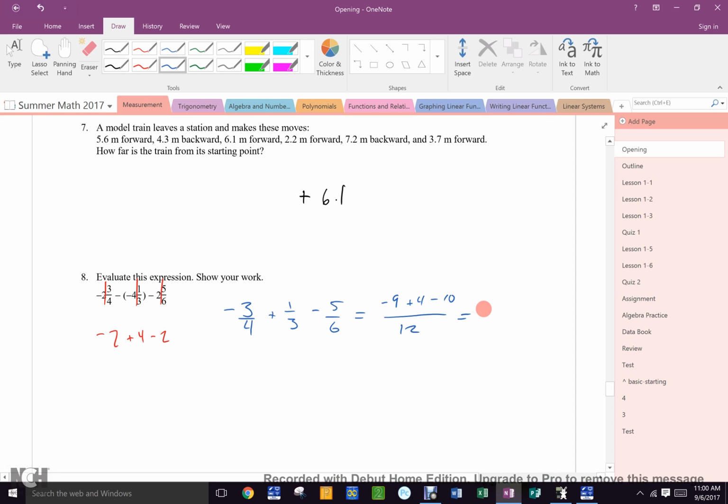Blue screen. Thank goodness. Not. It's negative 15 over 12, yes. I'm just going to finish writing. Then, of course, you would simplify negative 15 over 12 to get negative 1 1/4. Or negative 5/4.